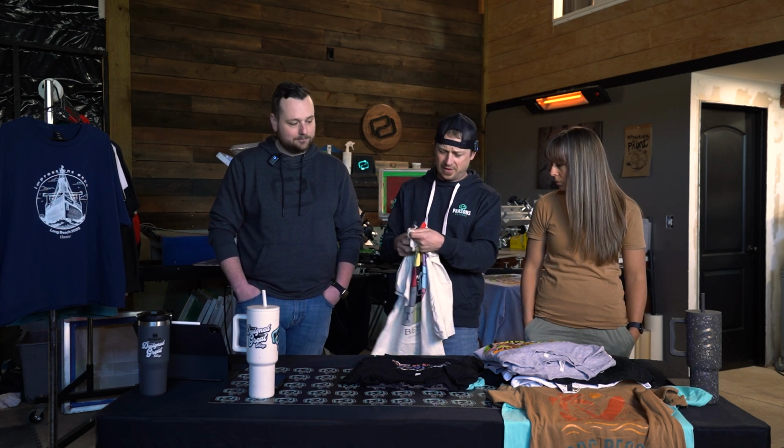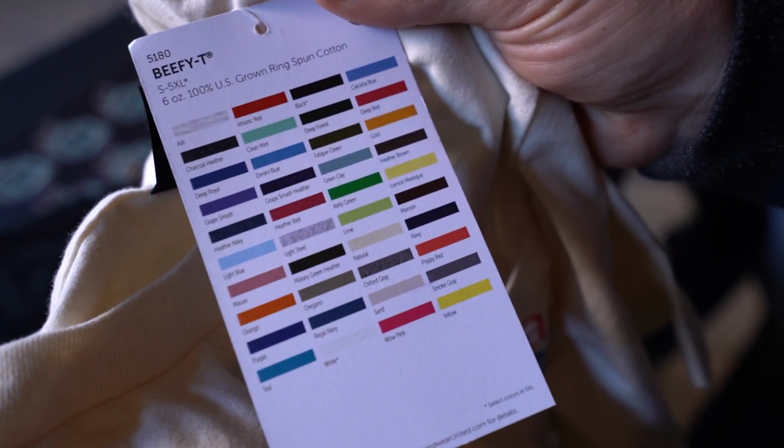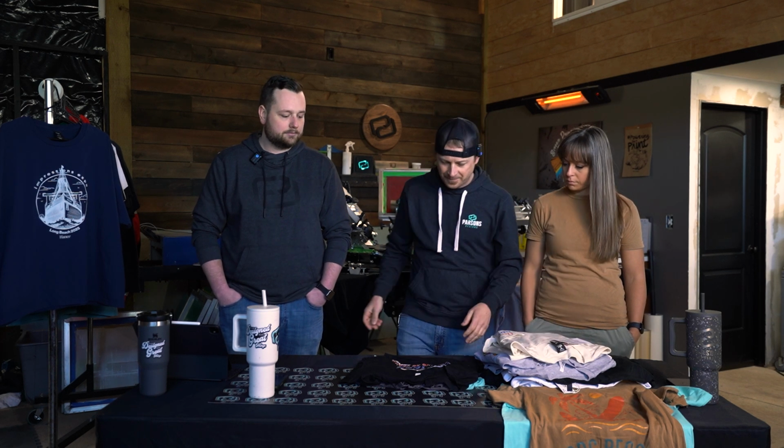The Hanes Beefy Tees, I got their tags and lots of color selections. It's a great product. We've used it for a lot of those hardworking guys that want something that holds up for a long time. So Hanes Beefy Tees for the win for that.